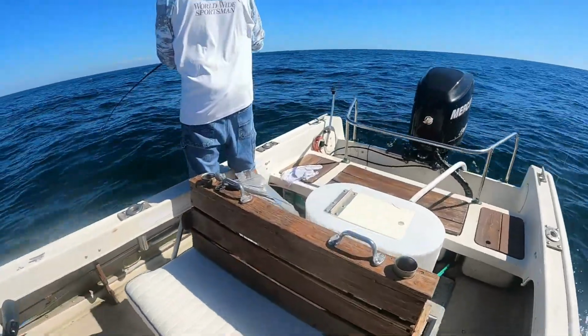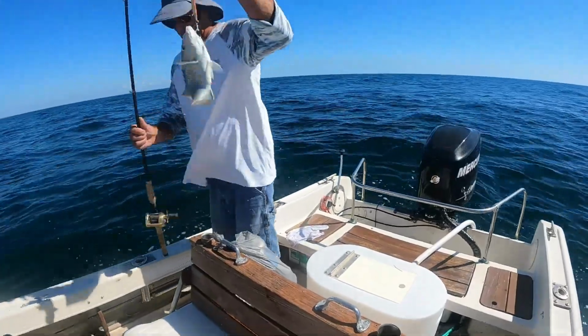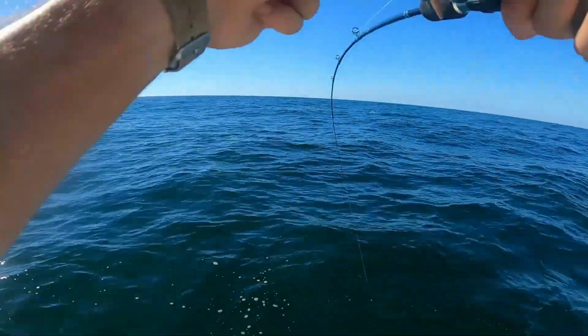What is that? Oh, it's a grunt? No, a snapper. Oh, no, a grunt. It's a nice size grunt. Yeah, is he a keeper? Yeah. Oh, I'm on. Come on.